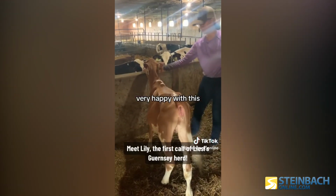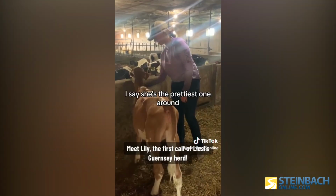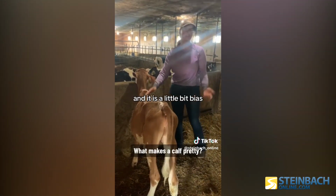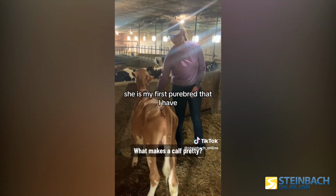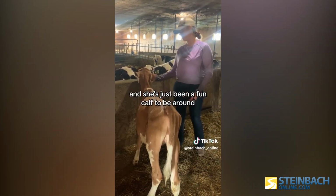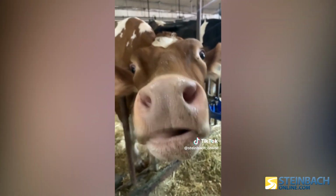Very happy with this calf. She's done very well. I say she's the prettiest one around. I find her a very pretty color, and I am a little bit biased. She is my first purebred that I have, and she's just been a fun calf to be around. She's fairly tame.